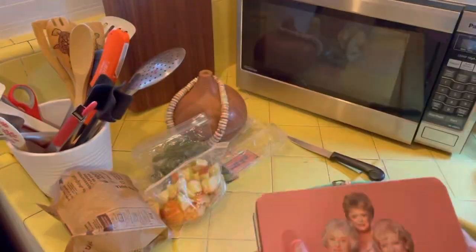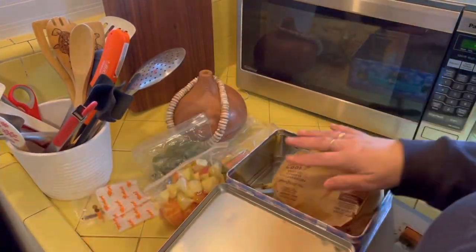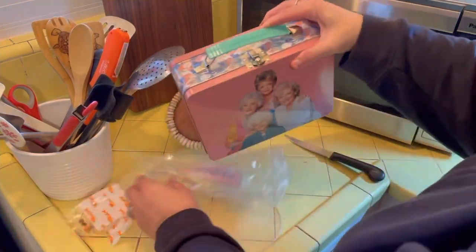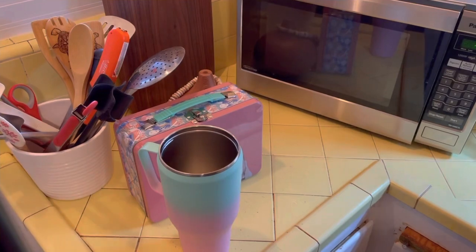Is this not the cutest lunchbox? Libby got it for Christmas, if you guys didn't watch our Vlogmas videos. And she takes it to work with her for sure.